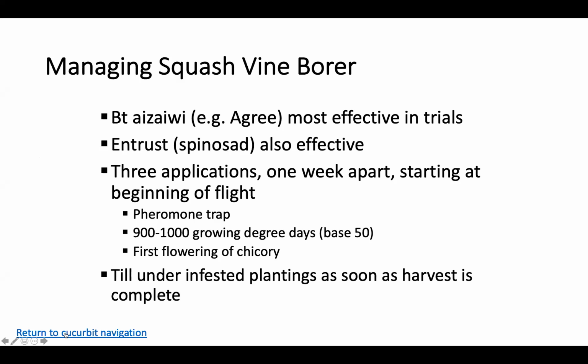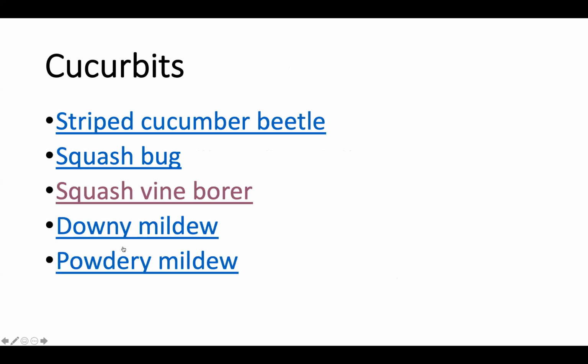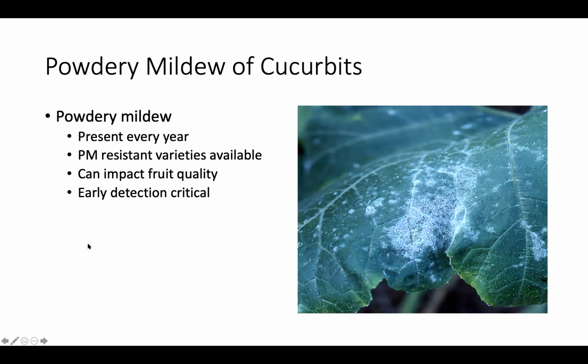And I somehow seem to have managed to skip over my photo of the squash vine borer adult, which is really a very attractive insect, but you'll have to Google it. Okay, so I think powdery mildew is where we'll go next.